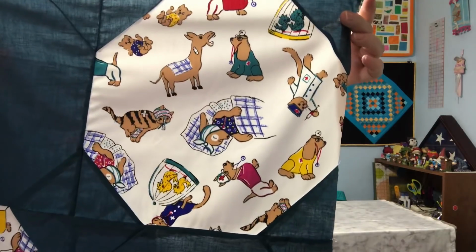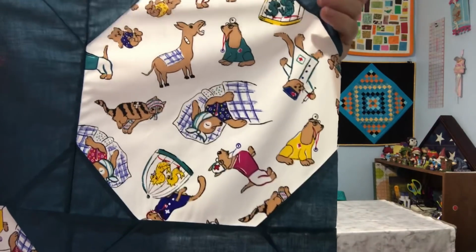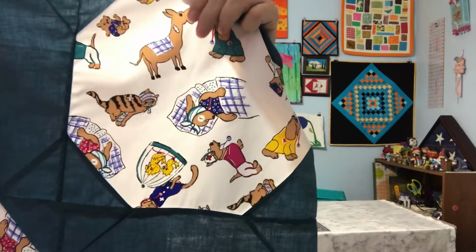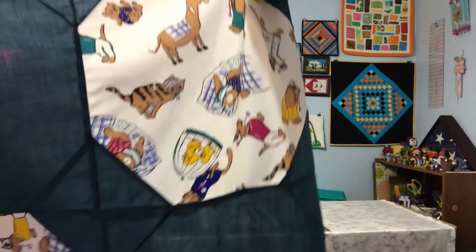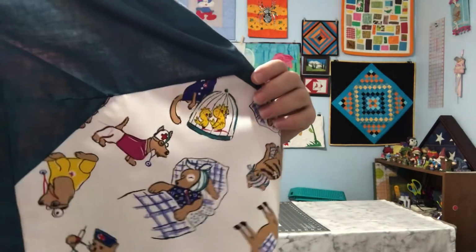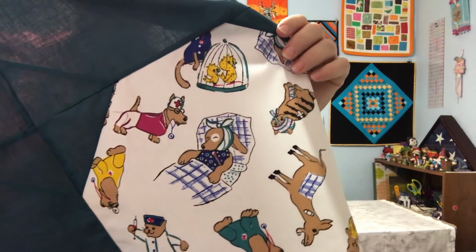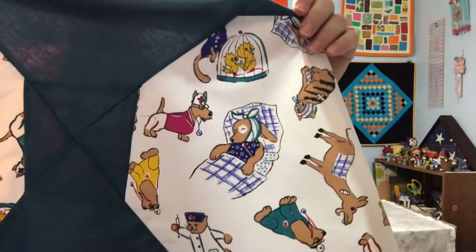But it has all these sick animals, the animal hospital, animal doctors. This donkey with the band-aid on its neck and the look on its face, it just makes me laugh every time. I really love this poor little sick puppy. He must have a toothache or the mumps or something.